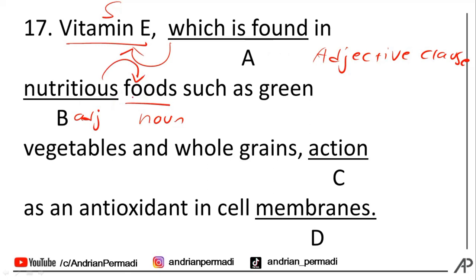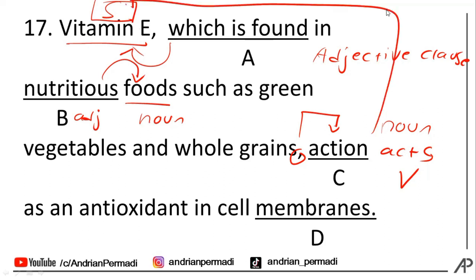Let's proceed. "Action". Action is a noun. Now, in this sentence, we haven't found the verb for the subject vitamin E. After the comma here, "action" should have been "acts", that functions as the verb for vitamin E. Therefore, the answer is C. "Cell membranes" is correct. Membranes is in plural form. It is a noun.